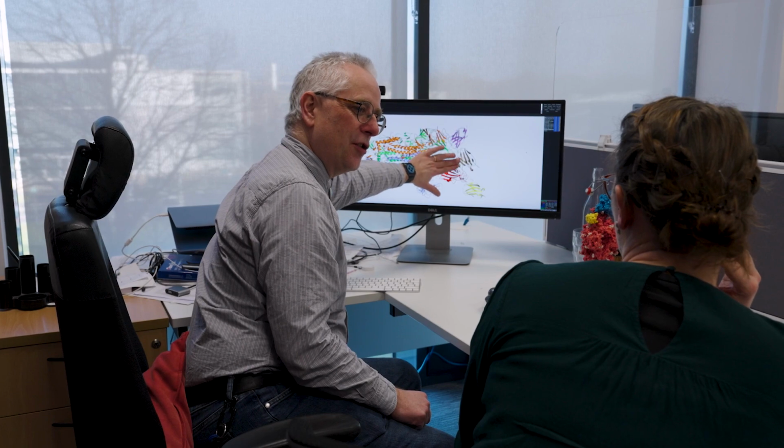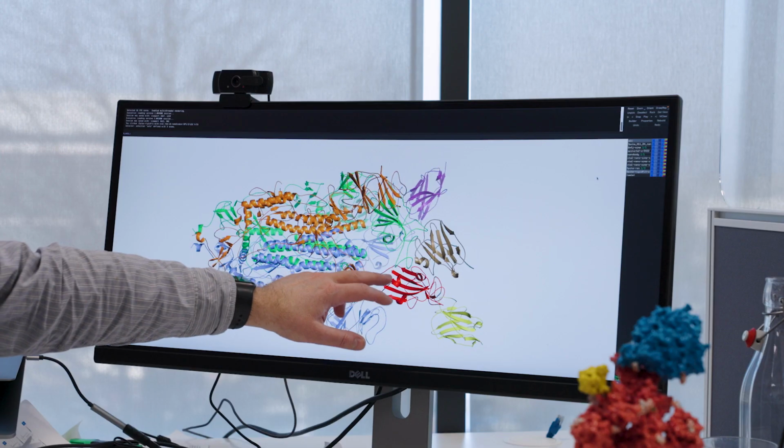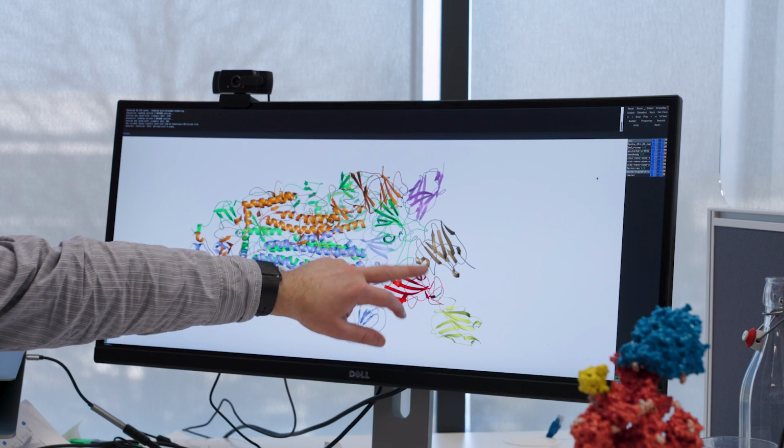The Rosalind Franklin was set up in 2018, and we'd already identified that nanobodies were going to be a key technology for us. They're really useful in structural biology, and our work to treat diseases and understand the basis of disease was always going to use nanobodies.